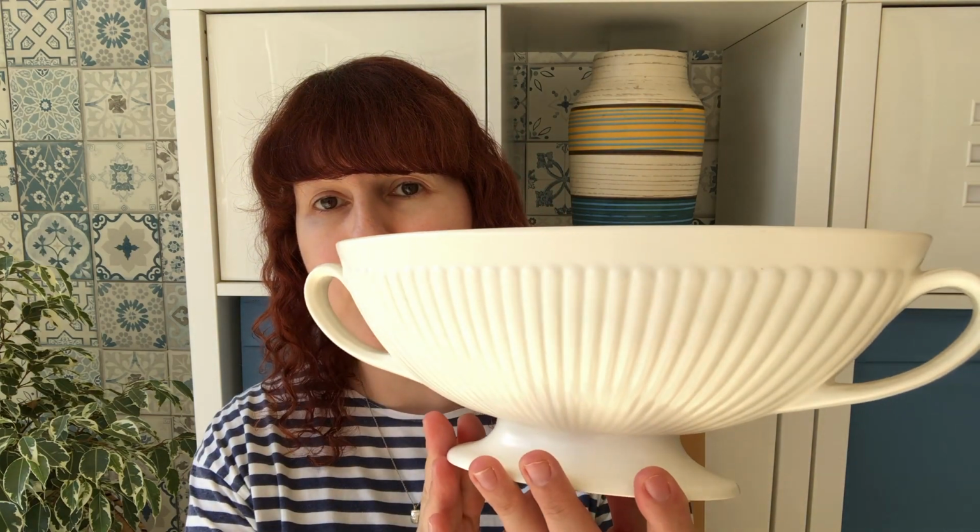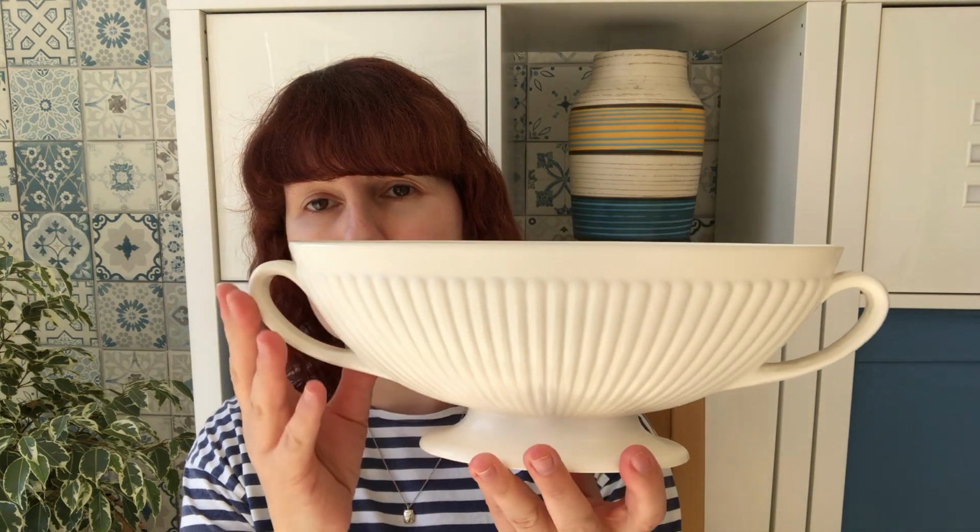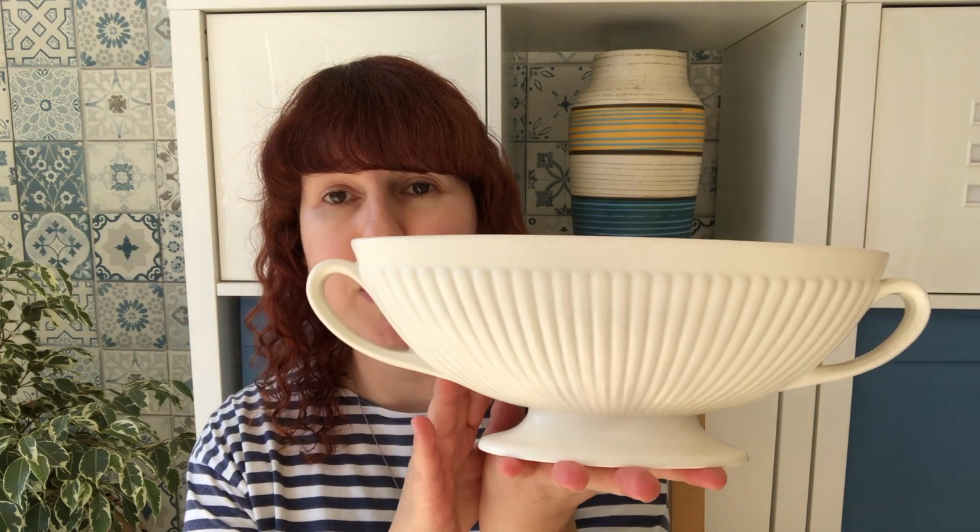It just seems a shame, don't know if you can relate to this, but if I put it on for a lower price on eBay and then it's sold for that lower price, I'd never know if I was able to get a higher price on Etsy. So I'm just going to try the higher price. If it sits around for months, I'll drop the price. But I think it's worth £50 all day long. That is a beauty.